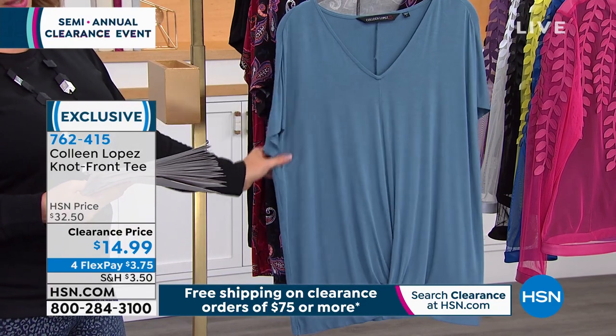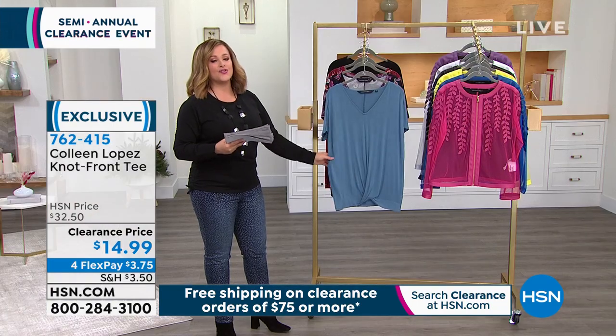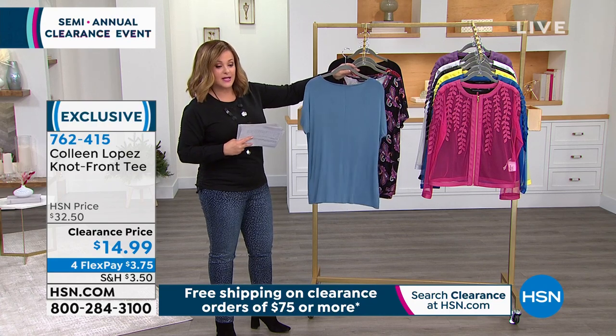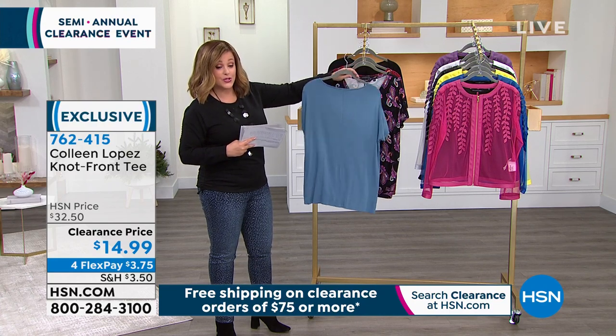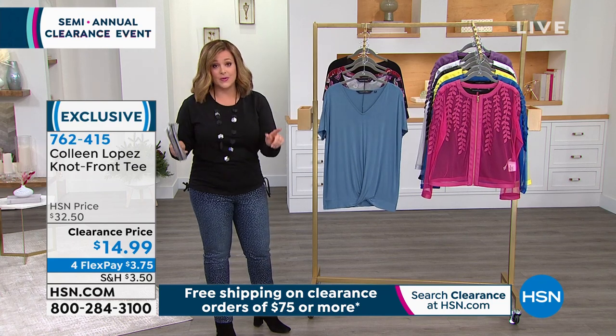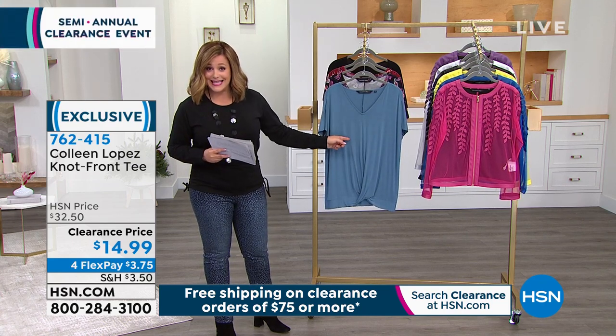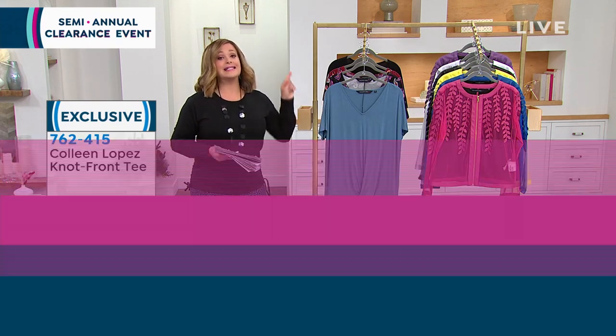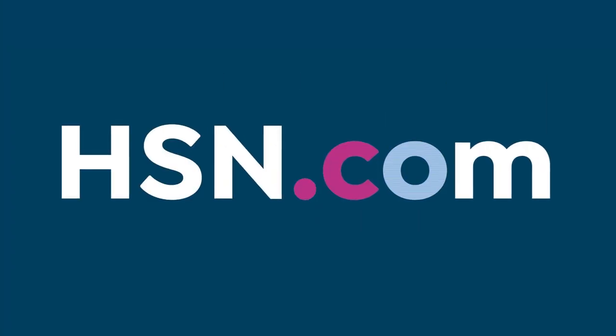95% rayon, 5% spandex, machine wash, tumble dry, extra small through 3X available. V-neck in the back, nice clean lines. V-neck on the front, nice clean lines. 762-415 is your item number. Trust me when I tell you, if you can grab a couple of these, grab them, because those are the ones you wear every day.